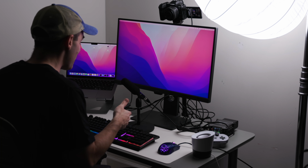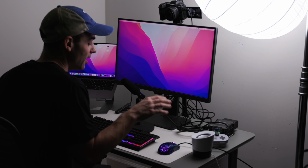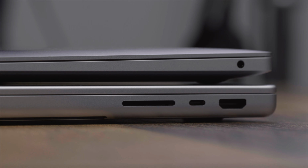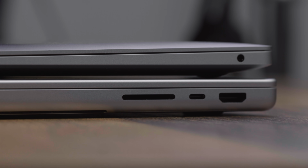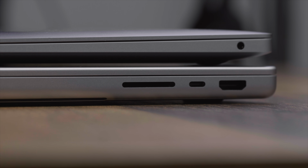But looking over at the MacBook Pro 14, it's like everything was fixed all at once. You get 3 Thunderbolt 4 ports, 1 HDMI 2.0 port, an SD card reader, and that headphone jack. So right off the bat, you can already connect out to a 4K display with no additional adapter needed through the HDMI port built right into the laptop.